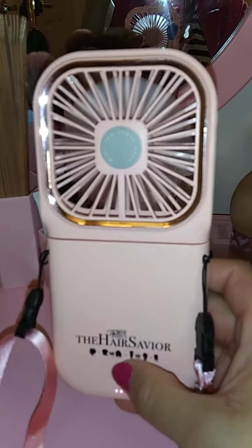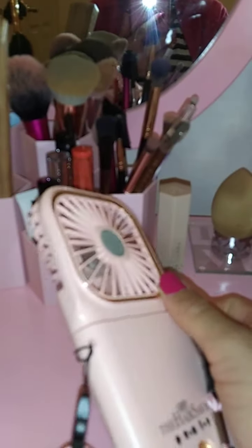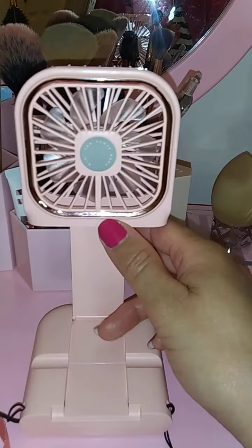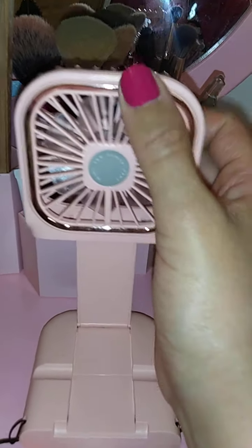Okay, so the next product is this fan. I'm gonna see if I can use it with one hand. I purchased this from a hairstylist that I follow on Instagram. She's located in New York City, and she does multiple different stylings of hair, mostly on Black women or women with kinky, coily afro texture hair, but she can also straighten it. She puts in micro links, sew-ins, and she also can do silk presses. She does a few things, but you have to check her out.